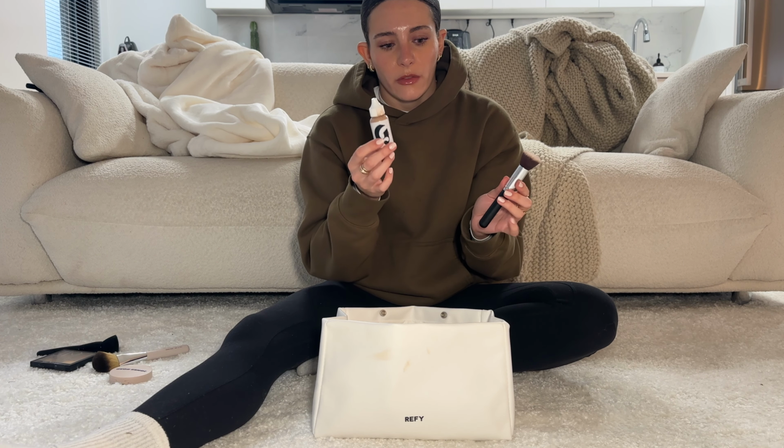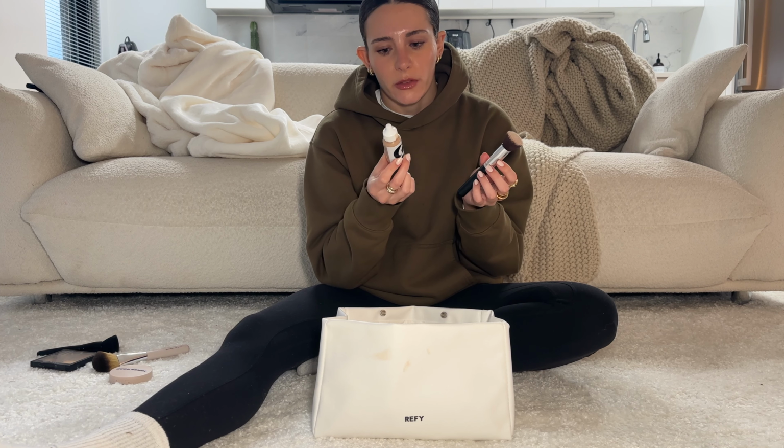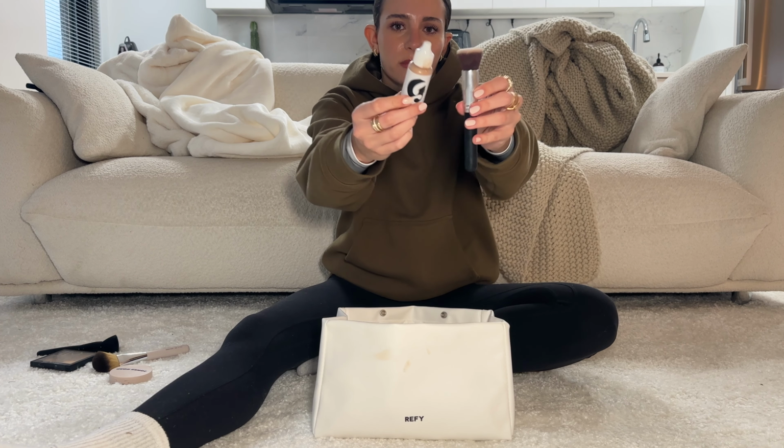So I use the Glossier Perfecting Skin Tint. I've been using this for, I don't even know, maybe like 8 years, a really long time. In the winter I use the shade G8. I think in the summer I use G7. It's a skin tint, you know, but it goes on nice with a brush.